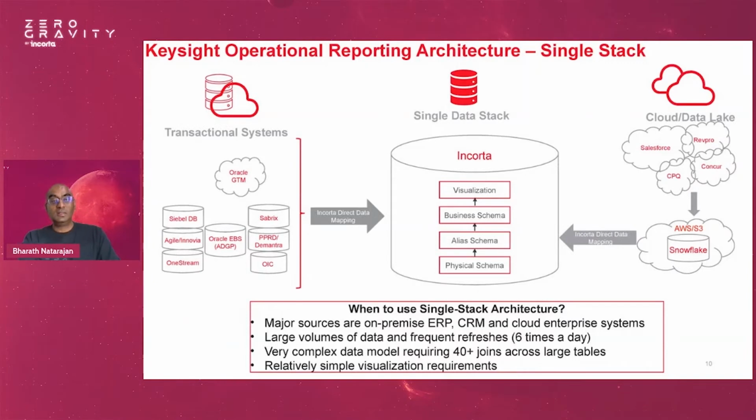Now, what did we do in Keysight? We use both. The first is the single stack. We use Incorta for that. And we use the Incorta direct data mapping from our primary enterprise systems like Oracle EBS. We used to load from Siebel. We are loading from our consolidation system, OneStream. And then we also load our revenue data, Salesforce, CPQ, and Concur. These are all very common enterprise applications in all companies. And then we load them into Incorta. Incorta provides all the 4 layers that I mentioned: the physical schema, the transformation layer, which is the alias schema and business schema, and then finally the visualization.